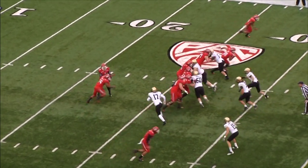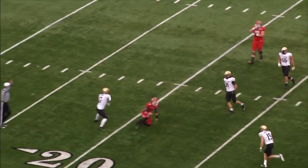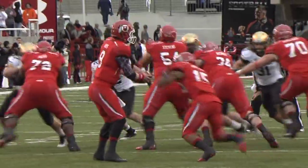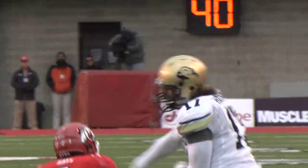Hayes out of the shotgun, flanked to his right by White, fakes a handoff, boots out to his right, grabbed around the ankles and brought down. A beautiful job that time by Josh Hardigan. On the boot to the right, he grabbed him around the ankles and took him down to the turf here at Rice-Eccles Stadium, a loss of 6 yards.